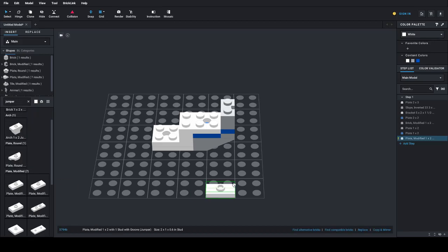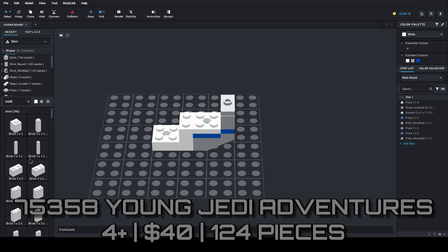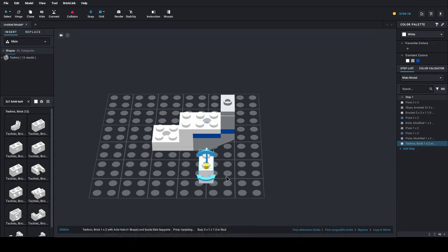So let's go down the list here, starting with 75358. It is a 4+ set based on the Young Jedi Adventures, $40 set, 124 pieces. Gotta have something for the kids there, and I guess this is it. Moving on.